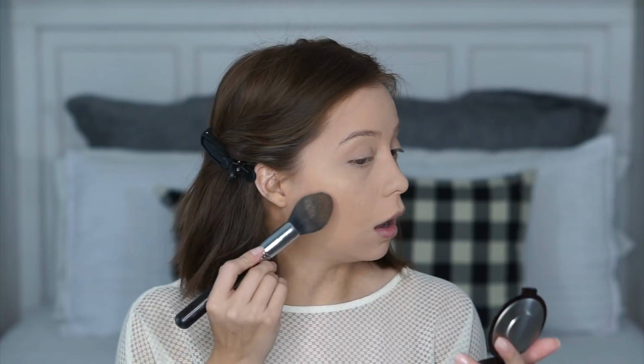Alright, so I'm just going to bronze up my face a little bit, add some warmth to this ghostly looking skin. I'm just taking the Becca Sunrise Waves little bronzer right here. So, what was I saying?